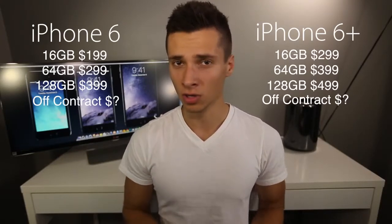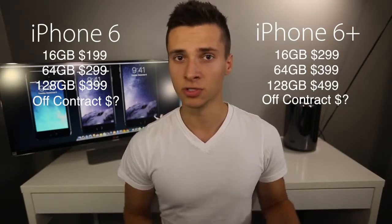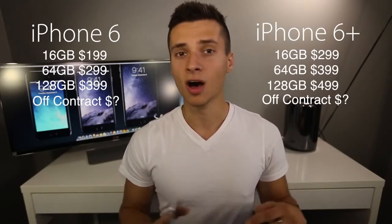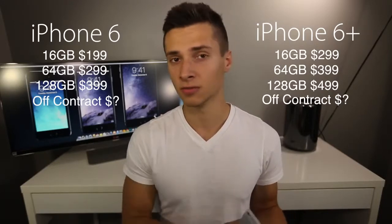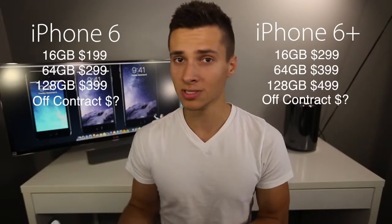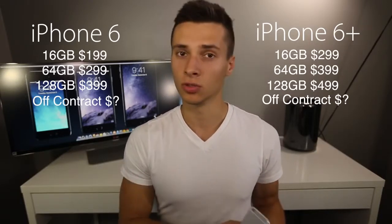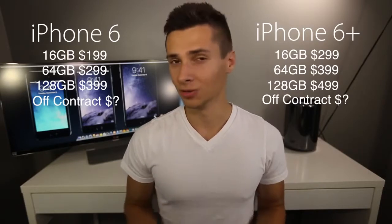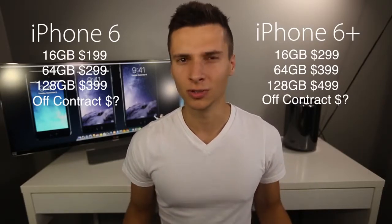You're going to be paying $100 more for the 6 Plus versus its counterpart on the iPhone 6. And pricing goes like this: the iPhone 6 at 16 gigabyte is $199. iPhone 6 Plus is $299. And so it goes up from there, from 16 to 64 gigabyte to 128. I can only imagine how much that'll be without a contract, well over $1,000. If the larger display appeals to you and the better battery life, definitely guys, go for it.